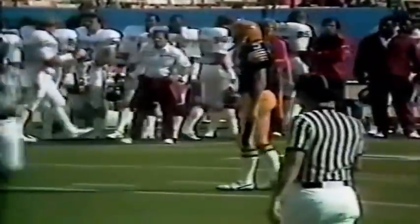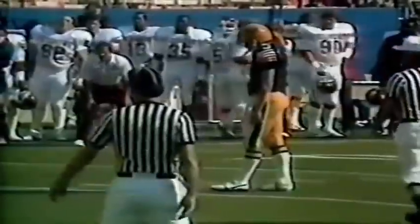A 37-yard field goal try. And this will be his first in college football. Little pressure on him. The kick is up. Plenty of leg on it, and it's good. And so Pittsburgh, unable to penetrate for the touchdown, gets 3 points out of it on the 37-yard field goal.